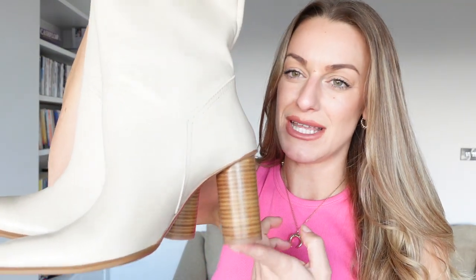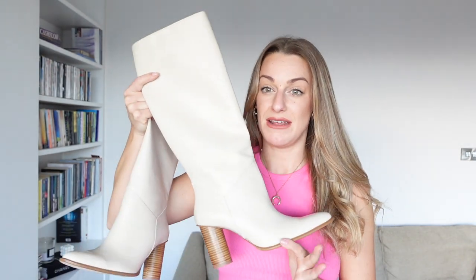I think the heel on them is so classy. They really look like Mango boots. They don't really look that Zara-y, I don't think. They look very classic, timeless. They're really, really beautiful. And if you've been looking for something like this, these are just the perfect ones, if I'm honest.